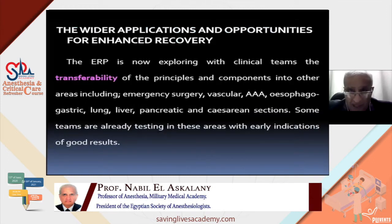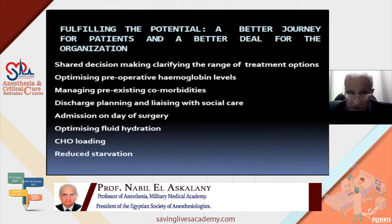The wider applications and opportunities for enhanced recovery. It's now exploring with clinical teams the transferability of the principles and components into other areas, such as emergency surgery, vascular surgery, abdominal aortic aneurysm, esophageal, gastric, lung, liver, pancreatic, and cesarean sections. Some teams are already testing these in areas with early indications of good results. So it's spreading widely nowadays.